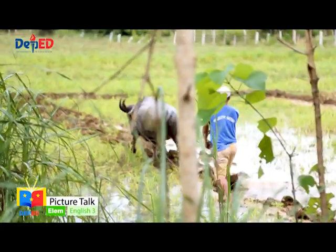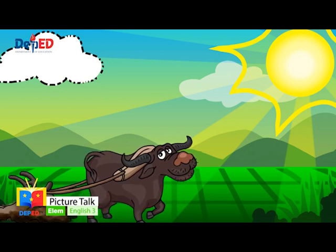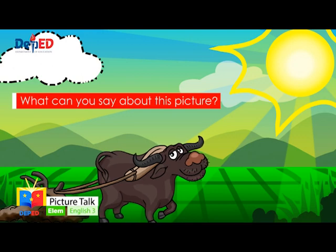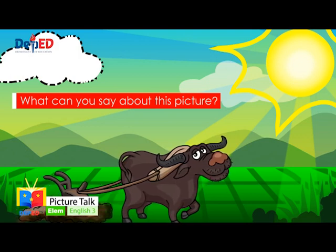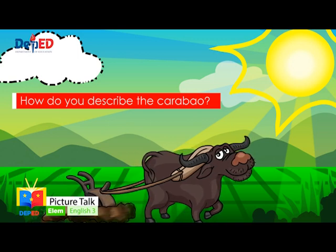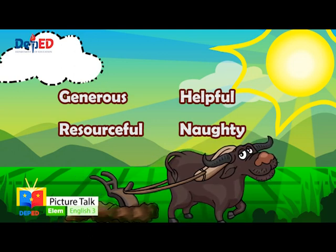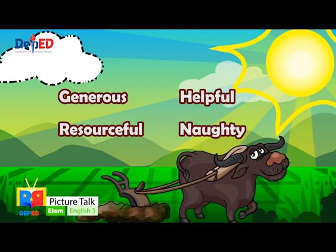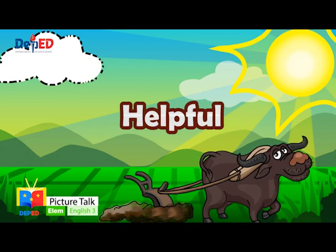Well, it's very nice to hear that you are all learning. Earlier, we made mention of the Philippine carabao as our national animal. Now let's take a look at this picture. What can you say about this picture? Correct! You see a carabao plowing the field. So, how do you describe the carabao? Is the carabao generous? Or how about resourceful? Helpful or naughty? Correct! The word that describes the carabao in the picture is helpful.